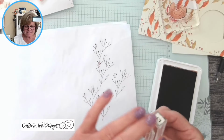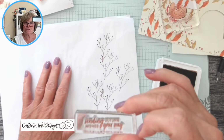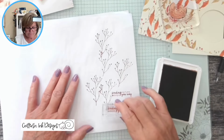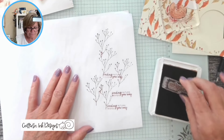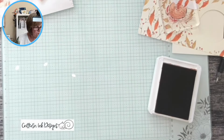And this is the one Sending Autumn Your Way. Now you want to make sure that when you're inking up your stamps, this one is very, very fine. So you don't want to be smushing it into the ink because you'll just end up with a big gobby inky mess. So just tap, tap, tap very lightly to ink it up. There. Now that's stamping beautifully. Okay. So let's see.